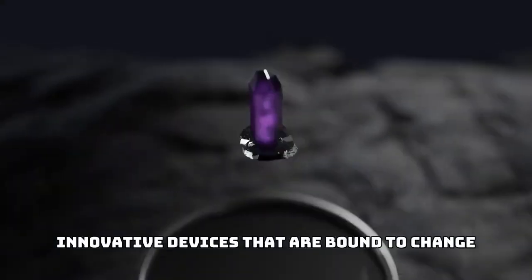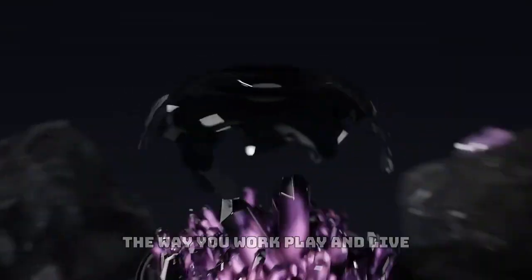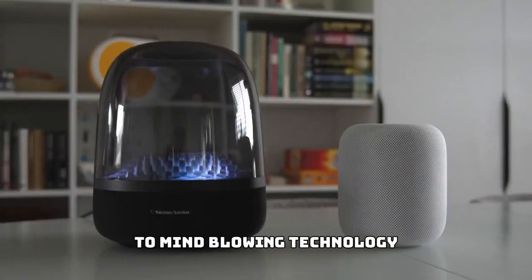Innovative devices that are bound to change the way you work, play and live, from cutting-edge gadgets to mind-blowing technology.